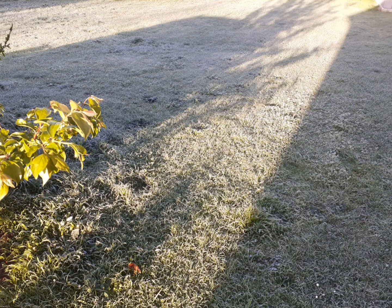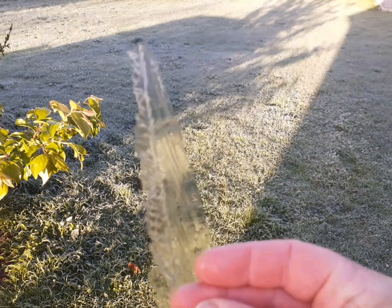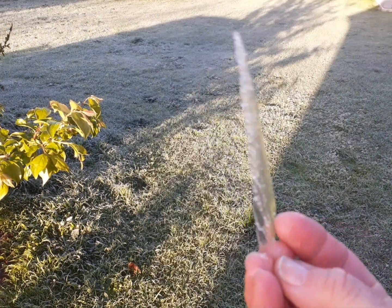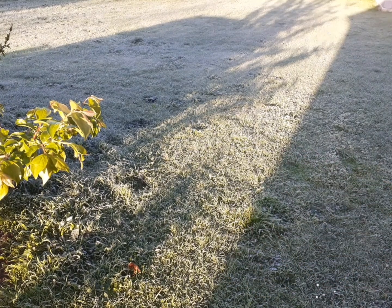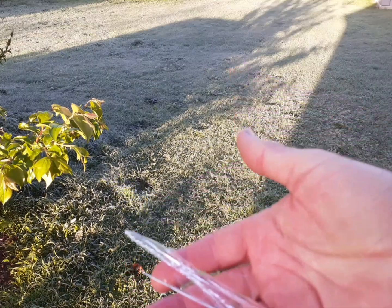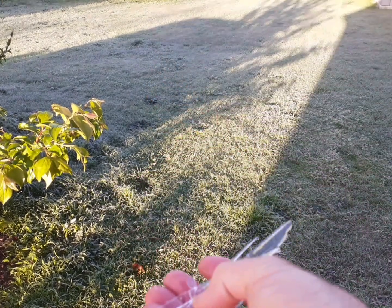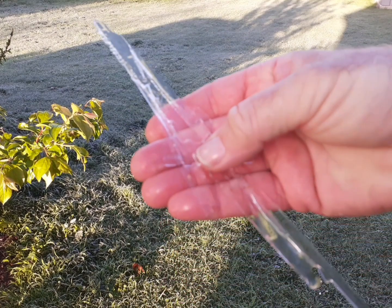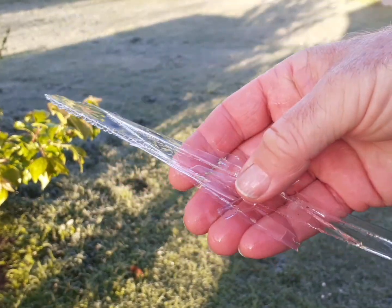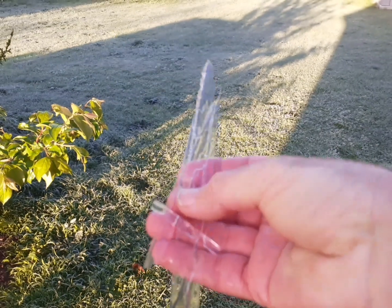It is very frosty today. And look at this icicle. Just look at this. It's like a bow. It's melted. And I have a handful of icicles. They're just so beautiful. They are just stunning. Sorry, where we live it is very rare to have ice. Very rare indeed.